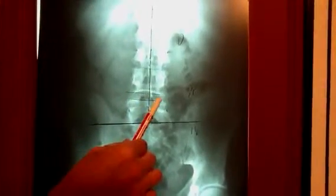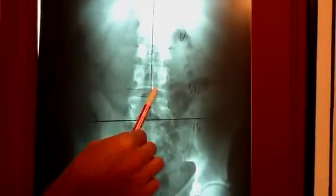Here's what this might look like on x-ray. A lot of times, while you can't see the disc on x-ray, you can see the space where the disc should be. So you can see this space here in between these two vertebrae, and it's swollen here on the left side, and that's forcing the spine off to the right side.